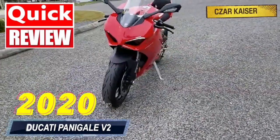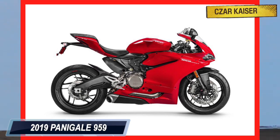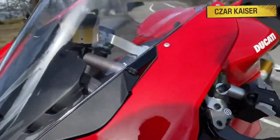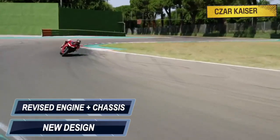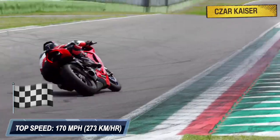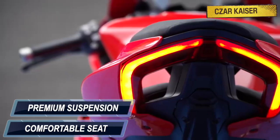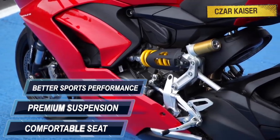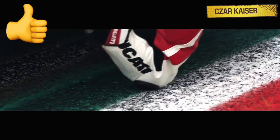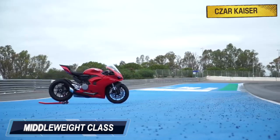2020 Ducati Panigale V2. The Panigale V2 is the newer version of the Panigale 959, and it's packing a lot of updates for a price tag of $16,500. It has a new design, a highly revised engine and chassis, and the latest suite of electronics. The Panigale V2 has a top speed of approximately 170 miles per hour, and thanks to a more comfortable rider seat and premium suspension setup, this bike offers better and safer sports performance, while making road riding more enjoyable and user-friendly. The 2020 Panigale V2 fills the middleweight role for Ducati's Superbike lineup.